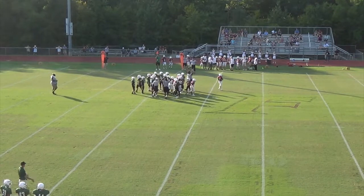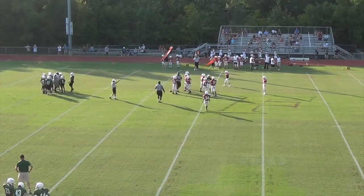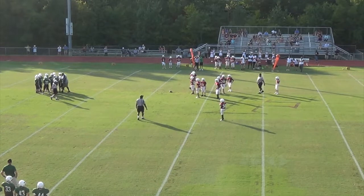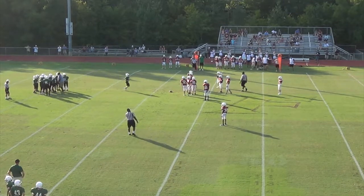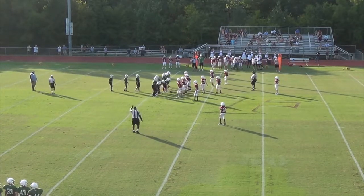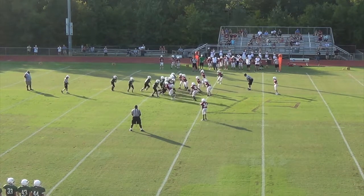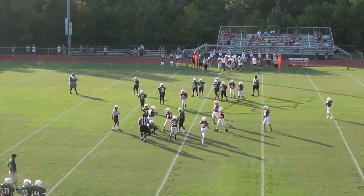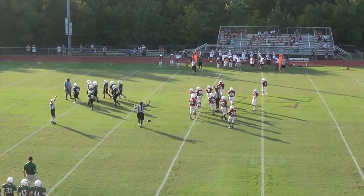Number 30, Asher Schaefer with the keep. That'll be a 1st down, Crusaders! Number 25, Josiah Terrell with the carry. Tackled by number 30, Beck Bryson. Right ahead, Josiah, you got this. 2nd and long for the Crusaders.